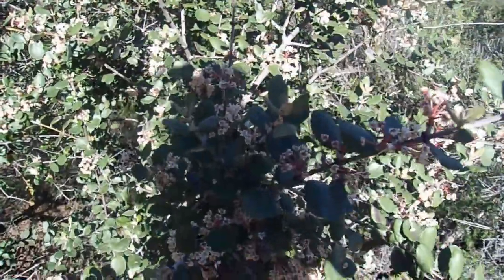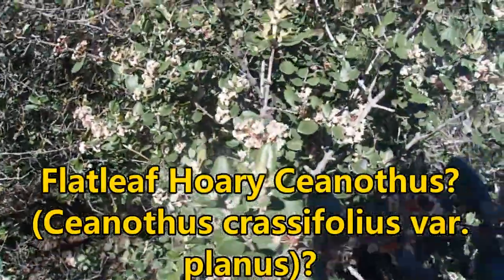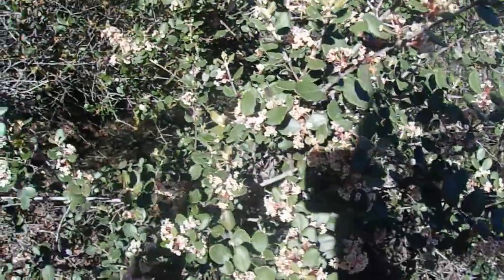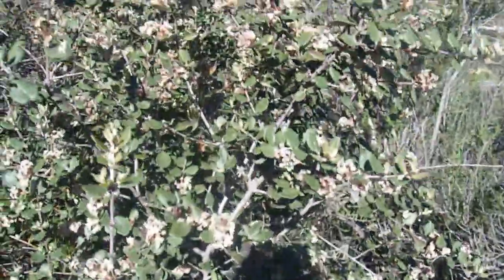And this looks like Ceanothus crassifolius variety planus, the flat leaf variety. This is, I believe, my first time seeing this one. The difference between this one and variety crassifolius is that the leaves are not revolute, aka curled under. So I believe this is variety planus. Another nice pleasant surprise on just what's been 3 minutes into my hike.